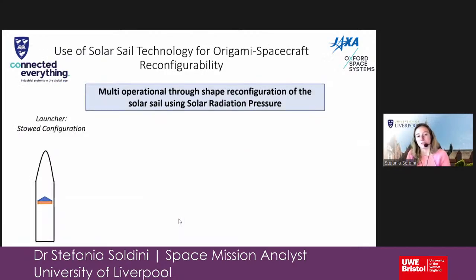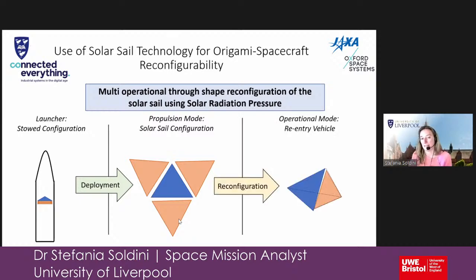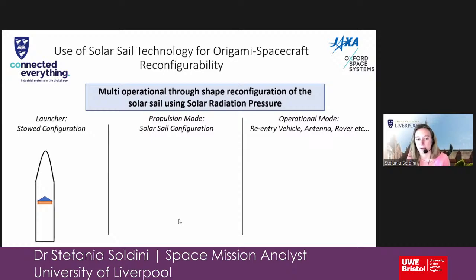So how do we want to do this, or what is the idea? The first idea is, for example, if we have a system that allows us to fold and unfold and change shape, what we could do is, first of all, to have a satellite which acts in a solar sail configuration, for example, to travel from the Earth to another planet. And then we could reconfigure and achieve a shape that is similar to a reentry vehicle. This is a very schematic representation, like a pyramid, for re-entering on the surface of Mars. So this is the idea behind it.